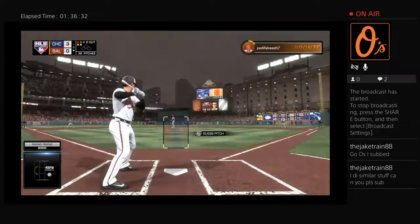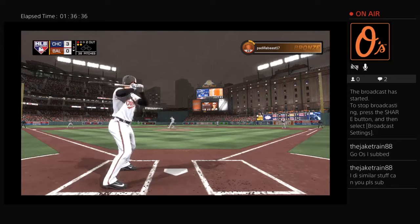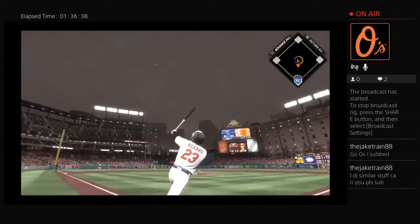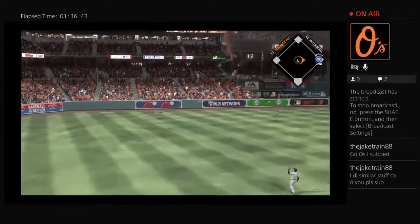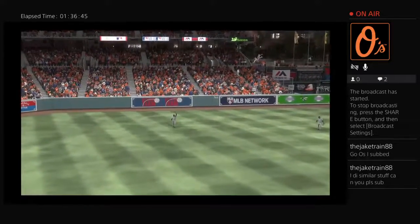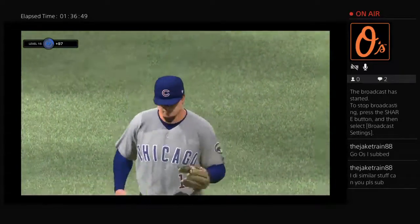Yeah, and I don't understand that approach at all, Matty. He's not really known for having a whole lot of pop in his bat, but he is known for having really good speed, so personally, I'd much rather see him with a controlled swing and try to put the ball in play. Schwarber is there, and he'll make the catch to retire the side. 1, 2, 3, go.